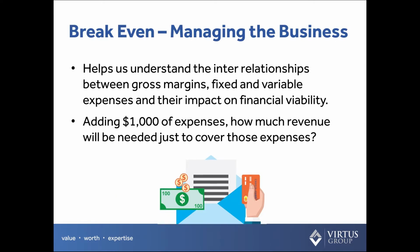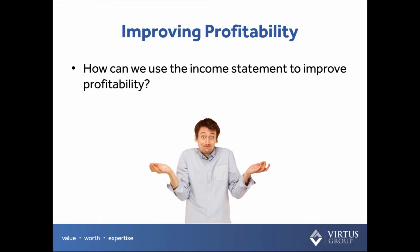We also look at the break-even point, and we go through a calculation to understand what that is. And that is important for us to know depending on the decisions that we're making. And can we improve profitability in our business? Can we use the income statement to help us with our profitability?